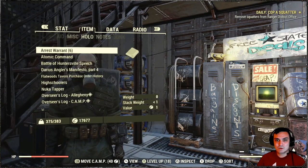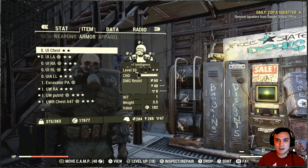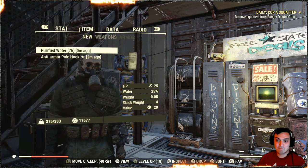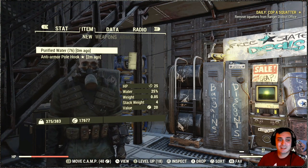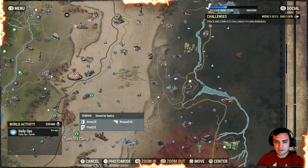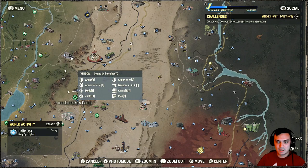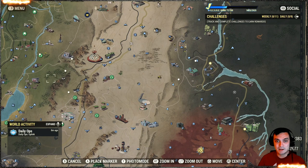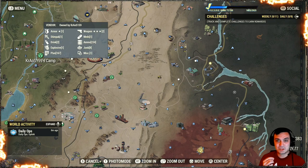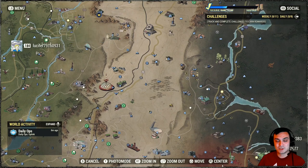Yep. So new tabs: food, drink, apparel, and new, and this notification, as I said, in a little bit more detail. And two more quick updates: now we can see the 3 stars, 1 star, and stuff like that at vending machines. I think that means no stars at all. He's got 2 stars, 3 stars. Okay, there we go. Now it's actually really nice to see whether you want to travel there, because traveling also takes up time.